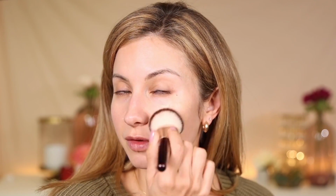So I just applied a little bit on my hand. By the way, I am the shade 8N in this foundation, and I'm going to use my BK Beauty 101 brush to apply this. I have my little travel size here, and we'll start first on the left side. This is where the Velvet Veil is. This is such a pretty foundation.